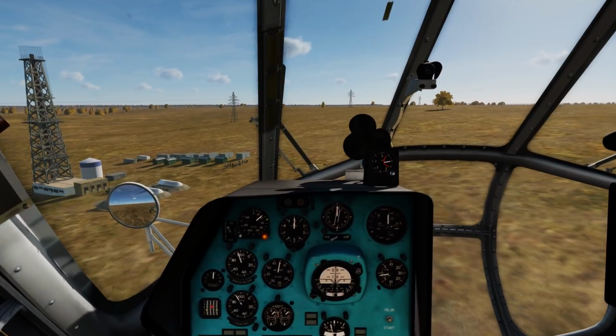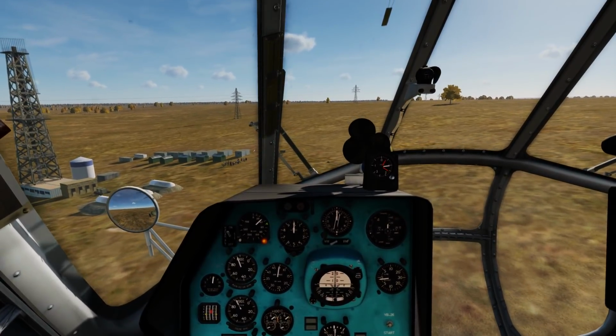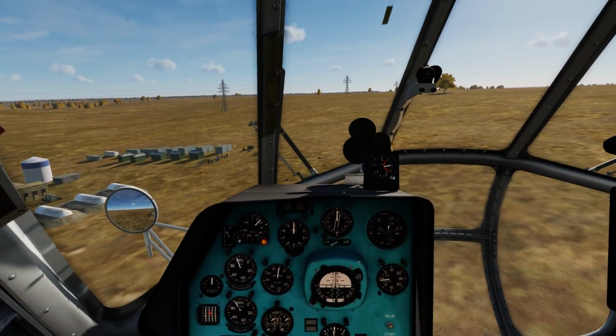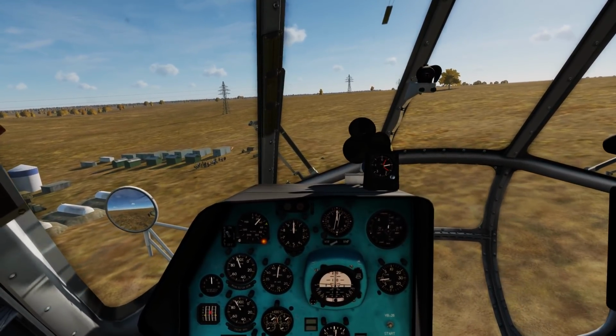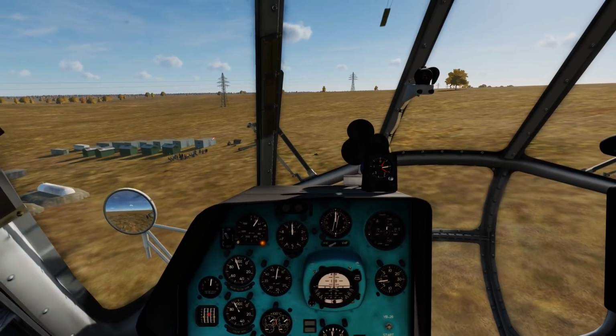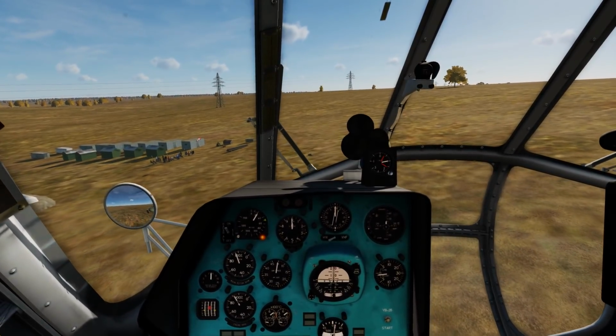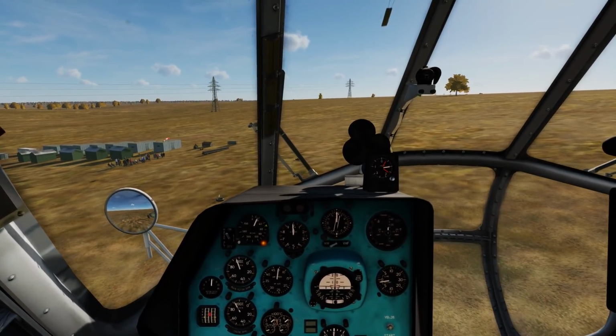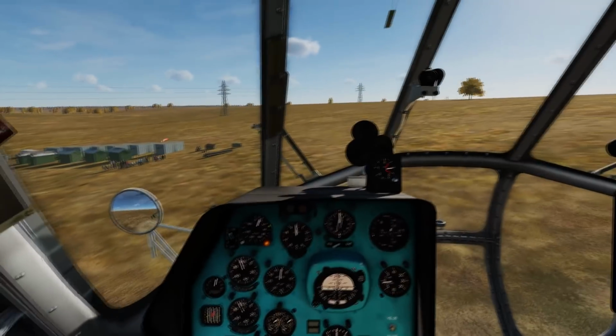Need to start going cockeyed so I can watch the slip indicator and also watch the rate of descent. When landing the Mi-8, never, ever take your eye off the rate of descent. Because as soon as you take your eye off it, it'll all of a sudden start nosediving and then you get an unrecoverable descent and you slam into the ground.